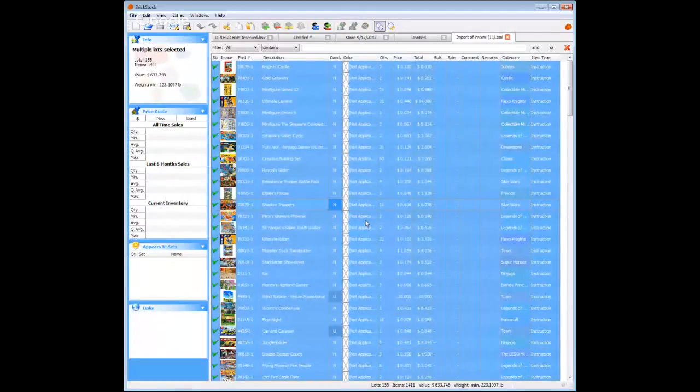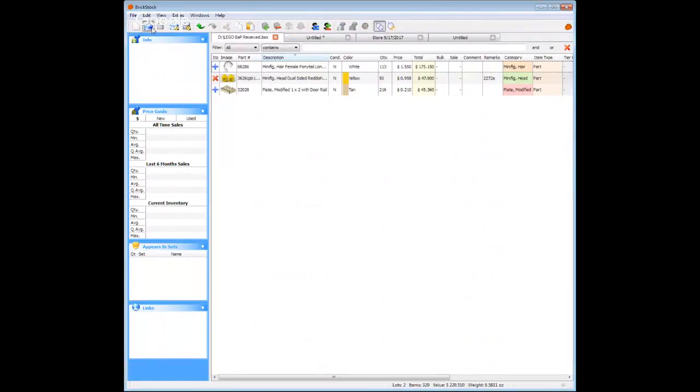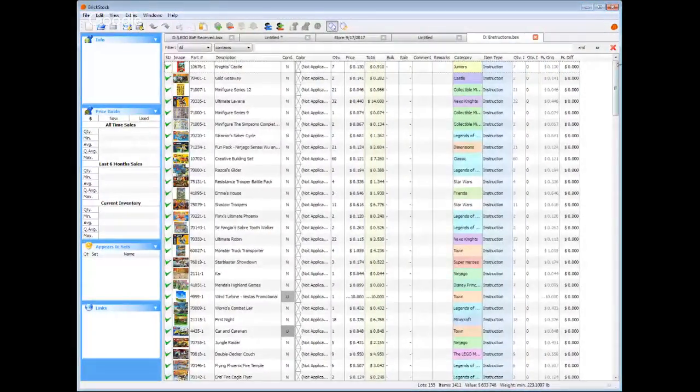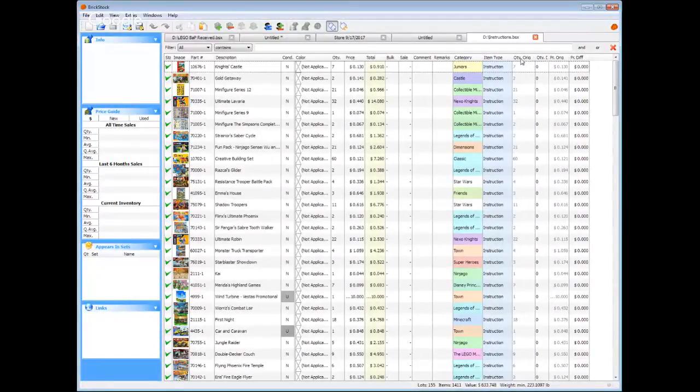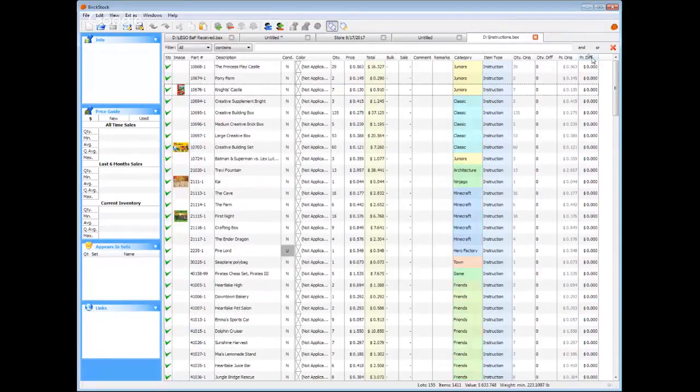All right. So I'm going to do Control A. Wait, I'm going to do this first. This is an important one. I'll save as instructions. All right, you've got them saved. Close it. Reopen it. Reason why you're doing that is because once it's saved, it brings in a couple more of these columns here, which are the quantity originally, quantity difference, price originally, and price difference. And this is what you're going to use to see how your prices have fluctuated once you do a repricing.